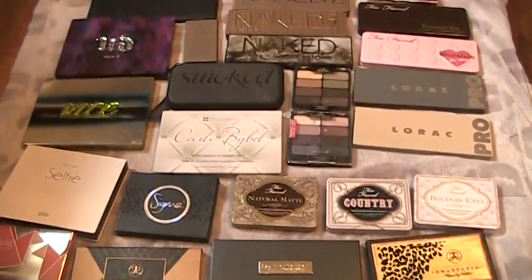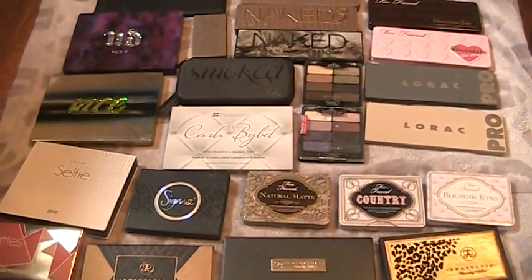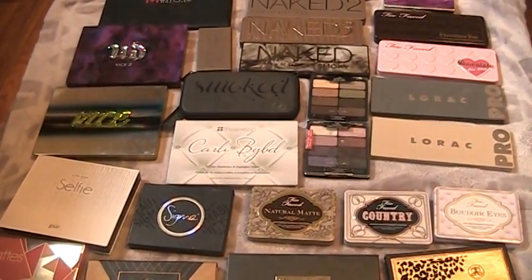So I'm probably not going to do very good with this because a lot of these palettes I've bought in the last year or two and I really like most of my palettes. I do use most of my palettes because I cycle through them, whether it's once a month or every week.